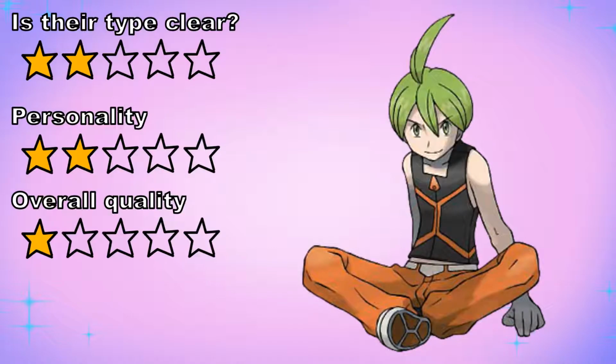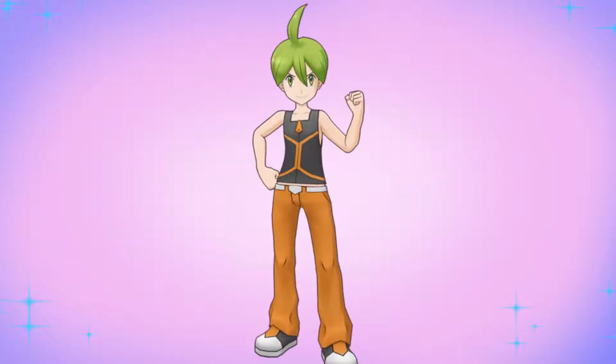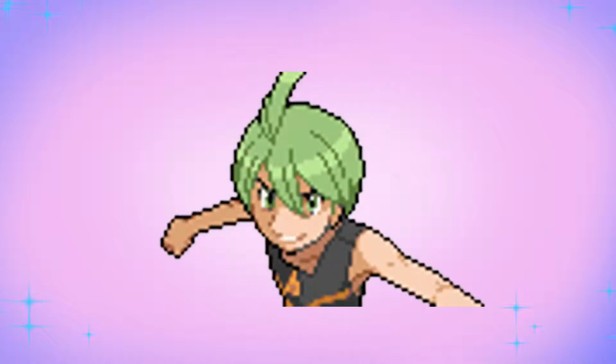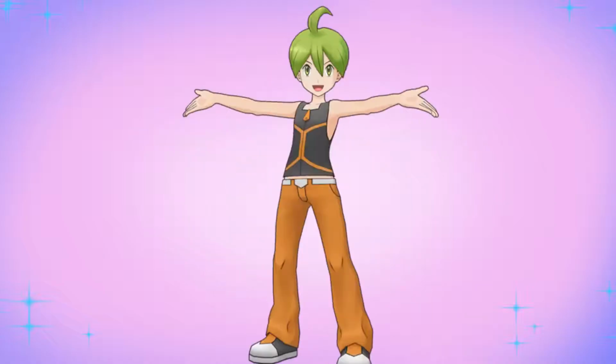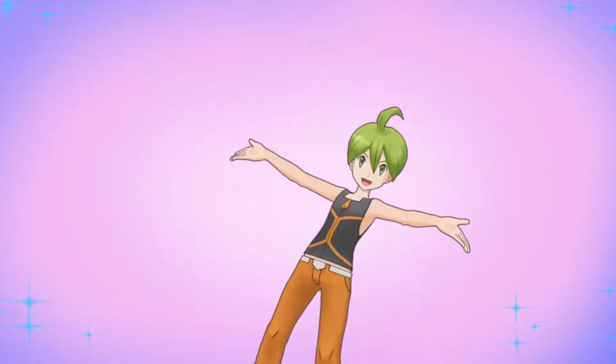Number 13, Aaron. I think Aaron might have one of my least favorite designs in all of Pokemon. The giant ahoge in his hair looks dumb. I hate all the black and orange in his outfit that does nothing for his bug typing. I hate how his shirt is always a little too short, while his hair color and general style is nice enough. At the end of the day, this outfit is just a tank top and jeans. A tank top and jeans in a terrible color.